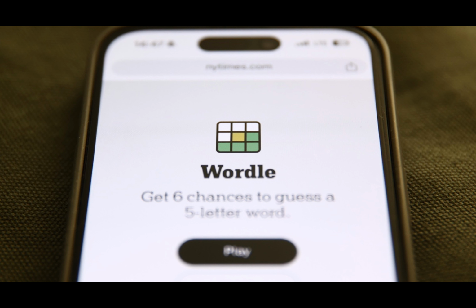Two, repetitive letters are your friends. This word has a consonant that appears twice, N. And pay attention to letters that frequently repeat in five-letter words. They can point you in the right direction.